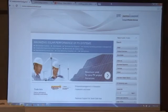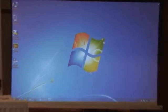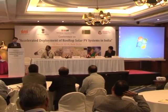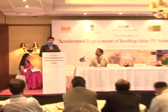So I just wanted to show you that all our plants are easily accessible through the net, and anybody can see. It is a public viewing also. Of course, it requires a password and username for seeing a lot of inside details. But if you want to know what is the energy it has generated, that can be done through public viewing also. So this is what we are doing in Chandigarh.